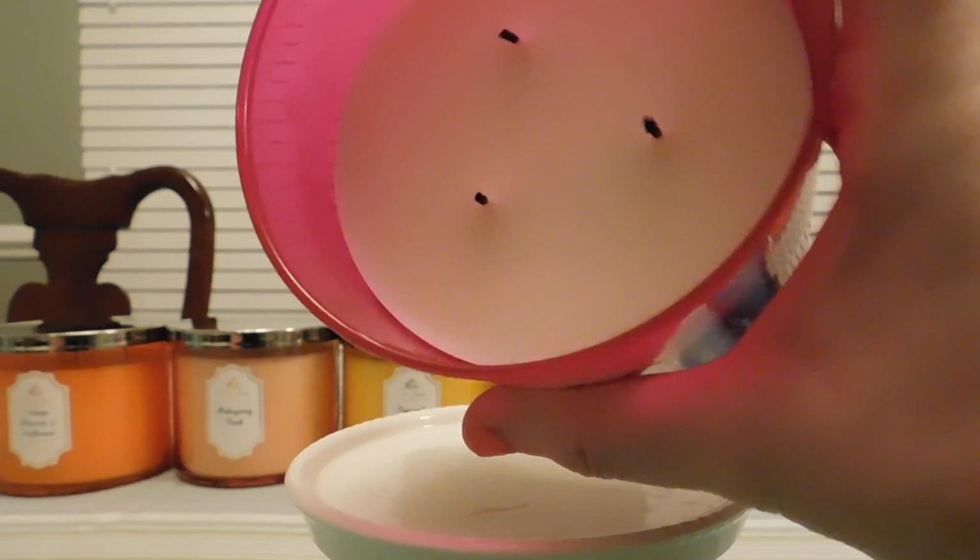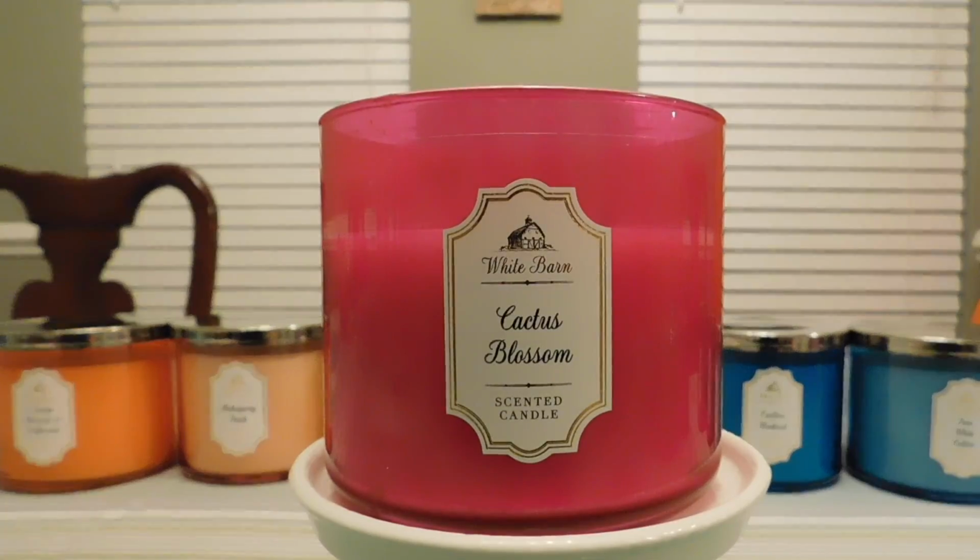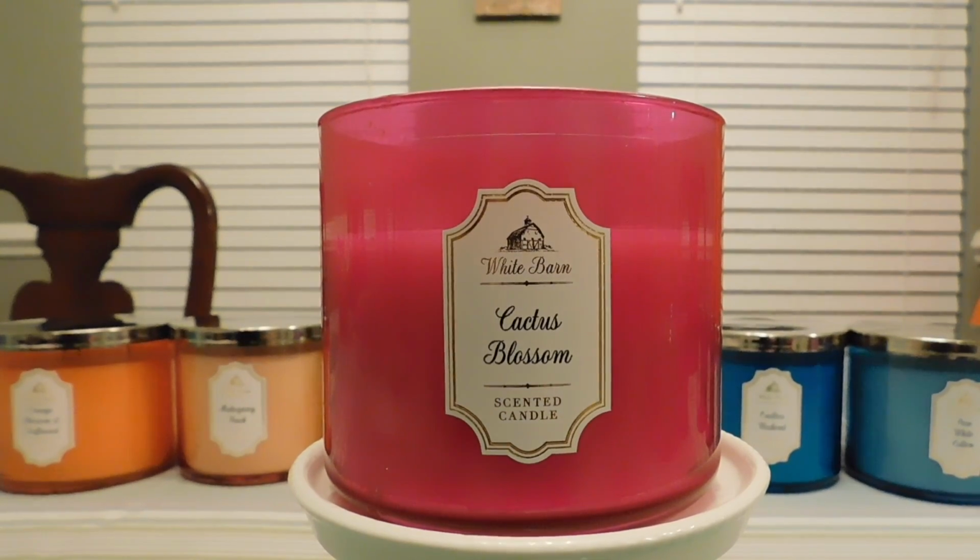I actually have already started burning this one. This is a very pretty scent. It definitely goes down the path of a women's perfume, very floral and pretty and slightly powdery, a very slight powder note. It's very lovely. If you like feminine type scents and pretty florals, I think that you'd really like this one.